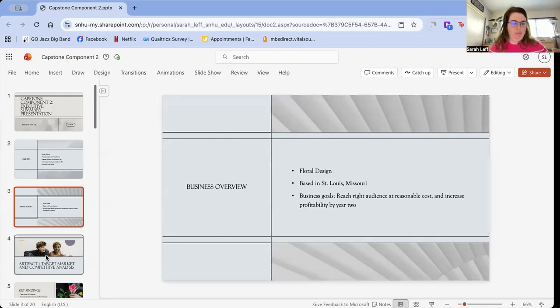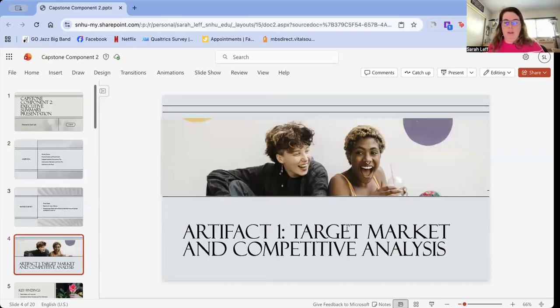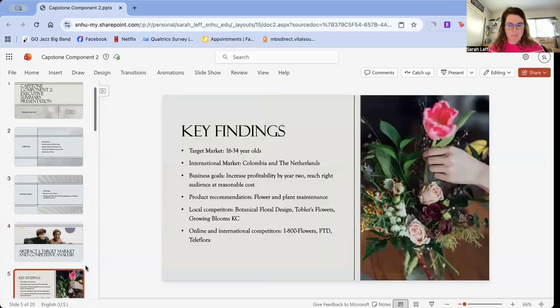Artifact one is a target market and competitive analysis. Key findings, the target market is 16 to 34-year-olds. This is based on research that I had conducted that found that this is a prime age that people are buying flowers, and this age group is buying flowers for romantic partners. The international market that we should target is Colombia and the Netherlands.